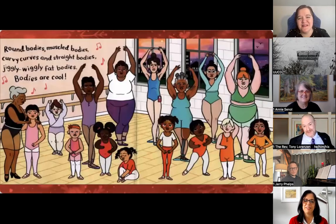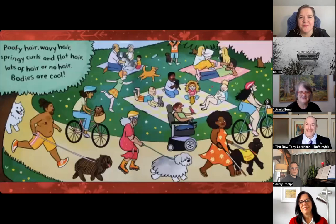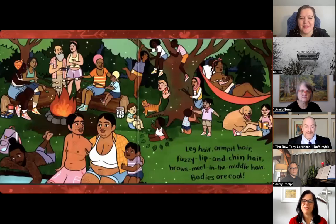Round bodies, muscled bodies, curvy curves and straight bodies, jiggly, wiggly, fat bodies. Bodies are cool. Dark skin, olive skin, every shade of brown skin, pinky pale or peach skin, bodies are cool. Poofy hair, wavy hair, springy curls and flat hair, lots of hair or no hair, bodies are cool.